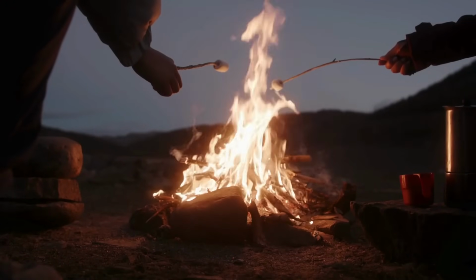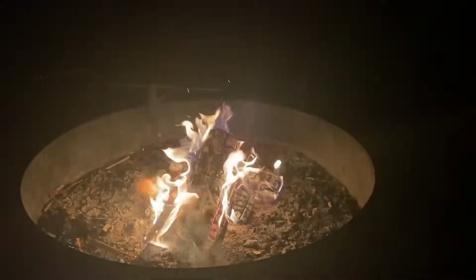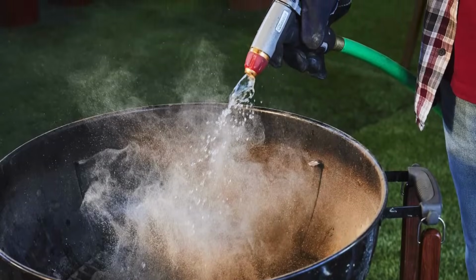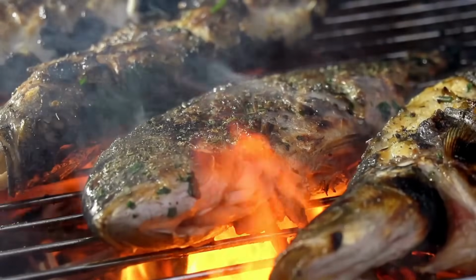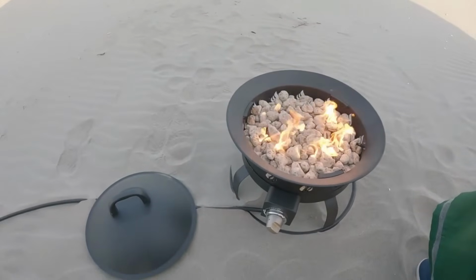Proper fire extinguishment plays a crucial role in preventing accidents. Before leaving any fire site or retiring for the night, thoroughly douse flames with water and stir the ashes until completely cool. This process often requires multiple rounds of watering and stirring to ensure no hot embers remain that could reignite later. Grilling activities need similar careful management, particularly with propane-powered units.